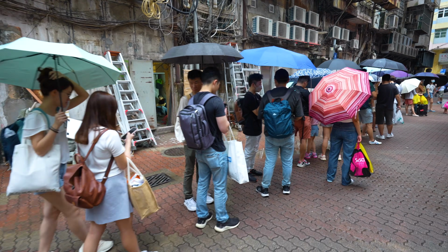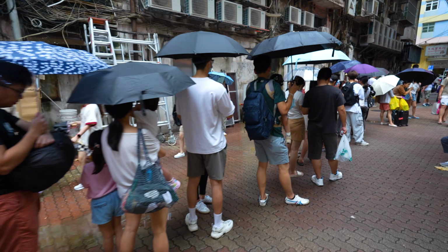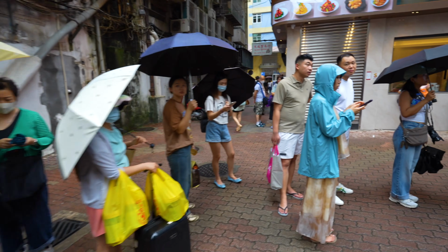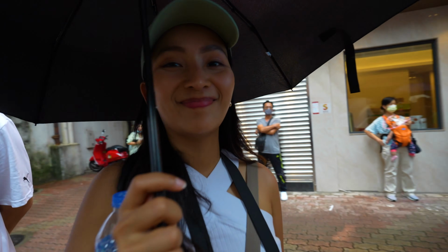The line is really fast moving, like maybe we only waited 30 minutes, but now we have to wait another 15 minutes. These must be really good. I'm just so thankful they didn't sell out of them because if we got to the front of the line and they sold out, that would have been very depressing.